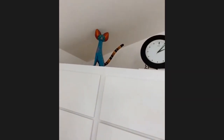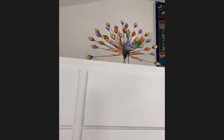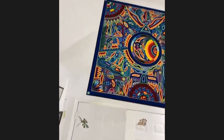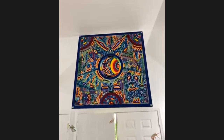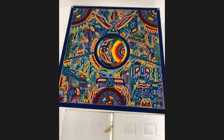At the top, I have some more collectible things. I've been to Mexico several times, and I'm very inspired by their colors. I'm very inspired by the art. And all of these pieces are hand painted, tiny, tedious little work. My favorite piece of art, I think my favorite that I own, I bought this piece in Mexico, and it is called yarn art. And if Joe can zoom in just a little bit so you can see it a little closer, it's fascinating to me.